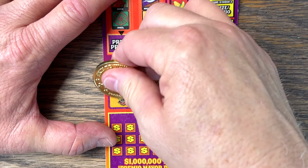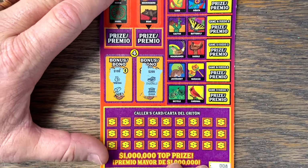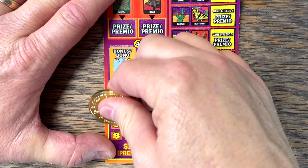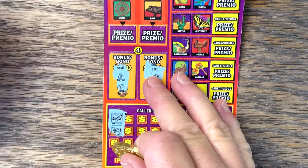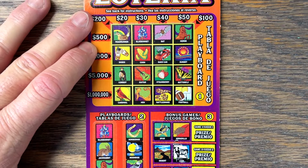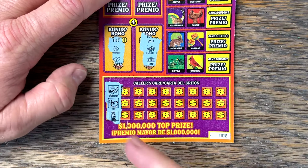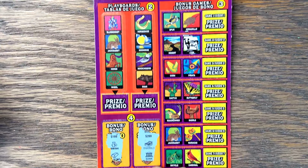Can we get money bags? Haven't seen that one. Nope. How about a stack of bills? No. Newspaper cow. A newspaper cow. There's the cow. All right, let's win early. Nothing's more fun than just winning early in a Loteria because you got so long to go, it just kind of builds the suspense.